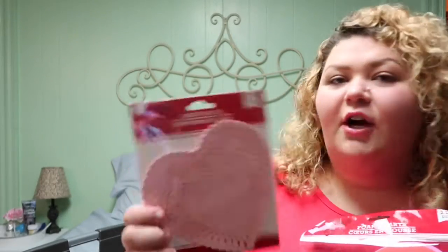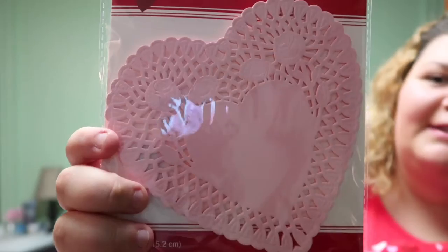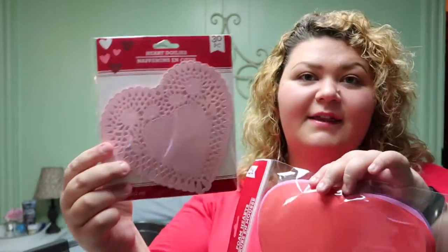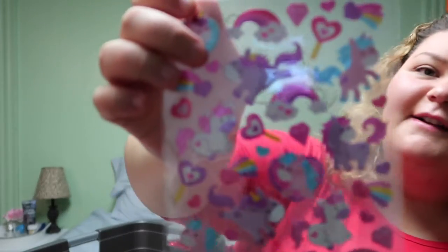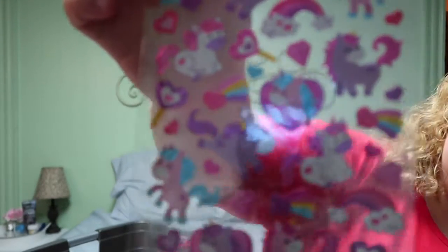So the first thing I got from the Dollar Tree were these big foam hearts, and I thought these would be really cute to make Valentines with. And to go along with that, I got these heart dowels, whatever you guys call them. And I thought that we could just glue this on top of this and make a really cute Valentine. And to go along with that, my daughter got some of these unicorn stickers with little hearts and everything, and she's going to use that on the Valentines that she makes for my parents and her great grandma.